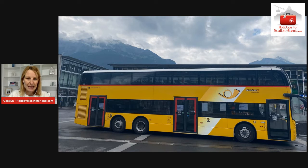Here we can see a double-decker bus. Now, there's not many of these in Switzerland. Most of them are just the single level. But on this bus, you'll notice that there are doors at the rear and in the middle, as well as at the front. So if you are boarding a bus and all of the doors open, you can enter any of the doors that you wish.